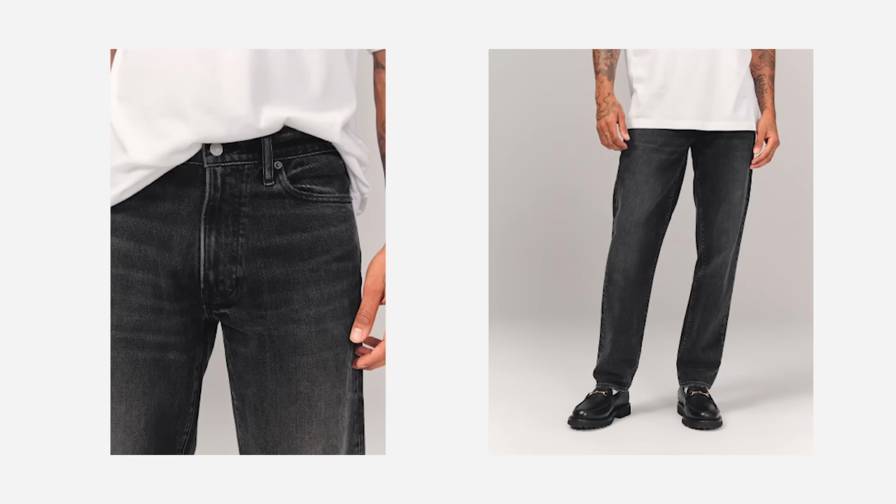And just a super quick mention, if you wanted to go with a very light wash pair of jeans or something like a washed black, I highly recommend the Abercrombie 90 straight jeans. I have both pairs of these and I think that they're really great, but we'll touch up on Abercrombie a little bit later on in the video.